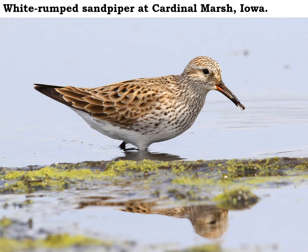Most shorebirds have moved north of the driftless region by the end of May, but a few white-rumped sandpipers could still be hanging around. These birds have one of the longest migration routes of any bird, all the way from the southern tip of South America to the far northern Arctic, even Baffin Island, where they nest. And by the time these white-rumped sandpipers get on their nesting grounds, there could still be snow on the ground up there. So yeah, they have an amazing journey.